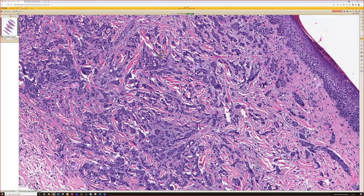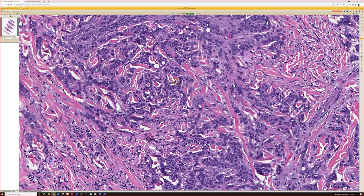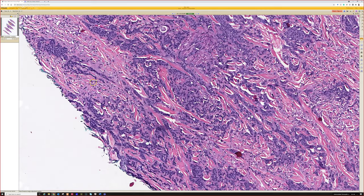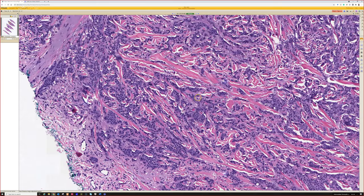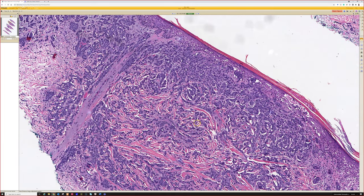In some places, you can see little ducts or glands, or suspicious for little ducts or glands. But it's hard to tell because there's a lot of holes here that are artifactual, and a lot of the cells are making these narrow cords of single file cells running between collagen. So what kind of cancer often does that? Yeah, metastatic breast carcinoma. It's not the only thing, but when I see cells that look like that, I often want to think of metastatic breast cancer.